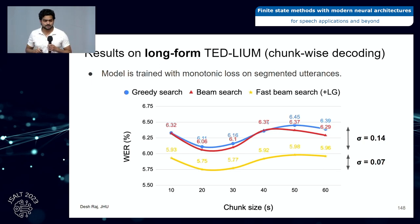When we do come back to the domain of long-form ASR, as Jenny mentioned, what we do is chunk-wise inference. So here on the x-axis, we have different chunk sizes. And on the y-axis, we see word error rates. You can see that there's a natural sweet spot somewhere around the 20 or 30 second mark. And this is probably because the model that we see here is trained using the original segmented utterances. So the curves may change somewhat if we go with training with fixed size chunks. But the conclusion here is that, again, the LG-based decoding is much better than not decoding with a language model.